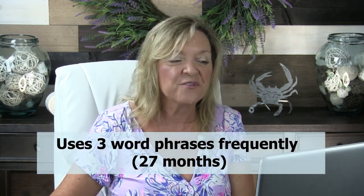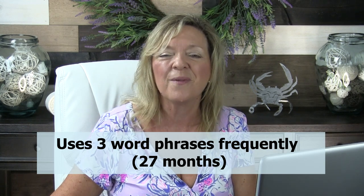Uses 3-word phrases frequently. All right, that's our next milestone. So by 27 to 30 months, kids with average speech-language development, so kids right there in the middle, are using 3-word phrases regularly during conversations. Now here we're not talking about imitated phrases, so you say something that's 3 words and they repeat you. We're talking about spontaneous phrases.